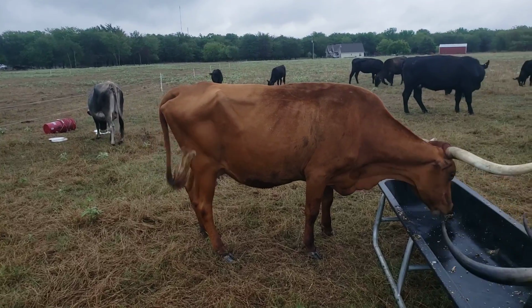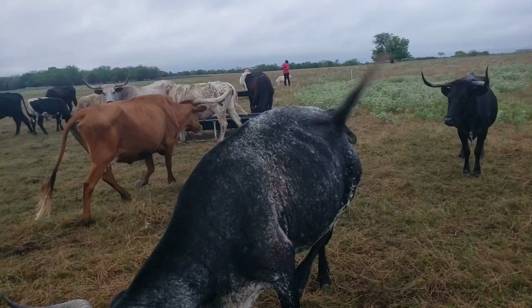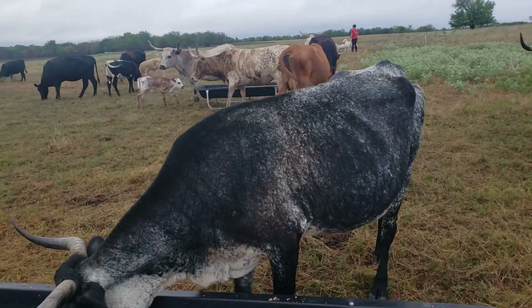So there's Red. I can see the ribs on Red, so she's at best a 4. I can see the ribs on Blue now.